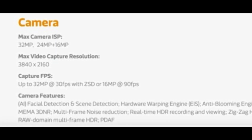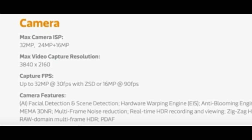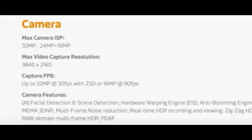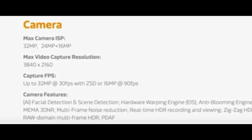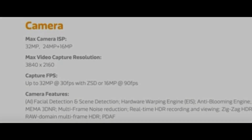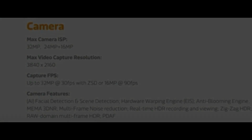I think that this resolution will record 4K video, and the good thing about this processor is that it will also support AI features. I mean that like other smartphones, you will also be able to see AI features in the camera. This will have facial detection, scene detection, hardware warping engine, and all other stuff. Here you can see everything is mentioned on the screen.